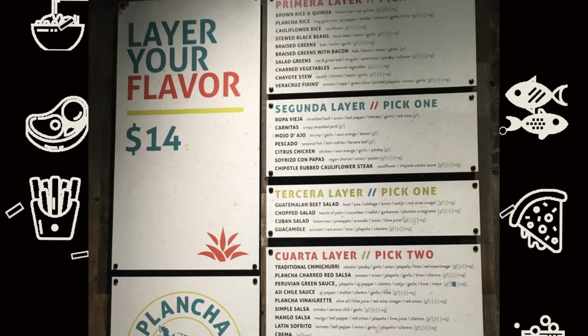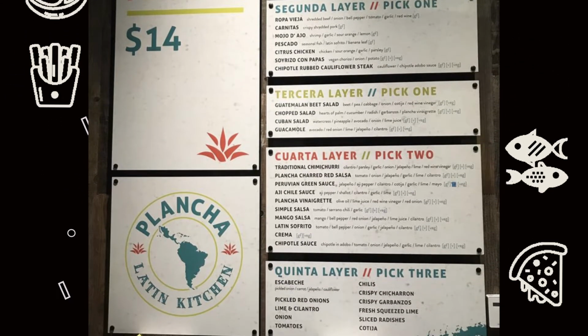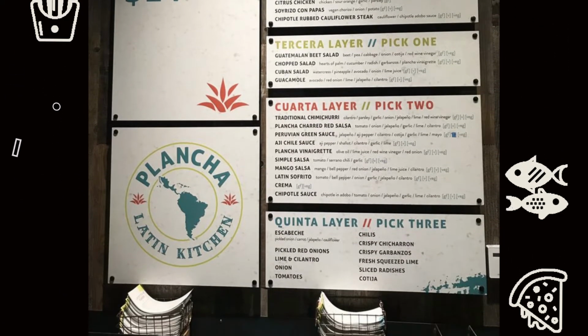He was like, why is this homework? I don't want to do homework. I want to eat food. Basically, what that means is if you pick the bowl, which is $14, you pick on the menu each thing you want. Like, choose 3 for this, choose 2 for this, 1. And he's already hungry. So he's like, why do I have to do homework? I don't want to do homework.